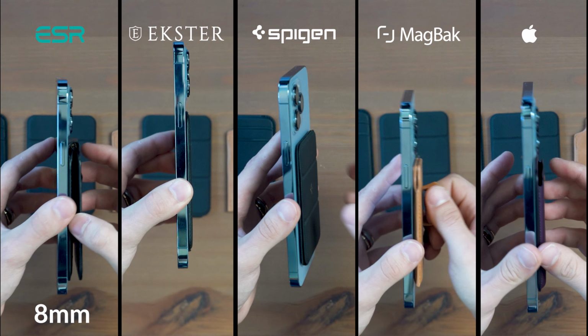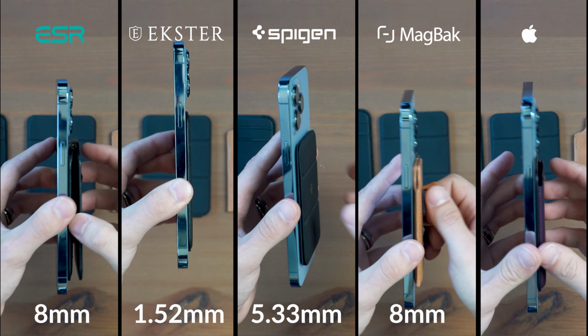So in terms of thickness, you can see side by side, the ESR is the thickest at 8mm, Ekster is the slimmest at 1.52mm, Spigen is somewhere in the middle around 5.33mm, MagBak is matching ESR at 8mm, and Apple falls closer to the Spigen around 5.33mm.